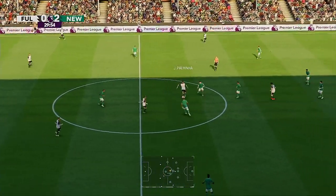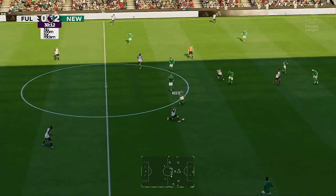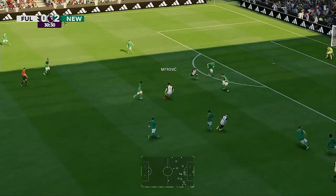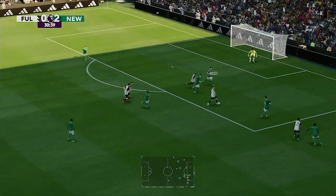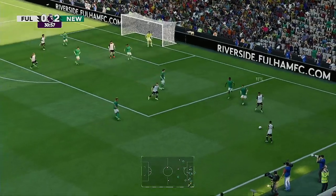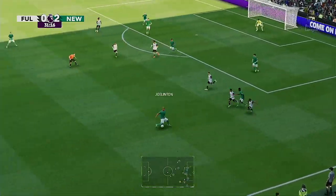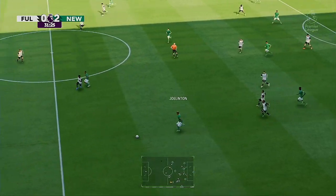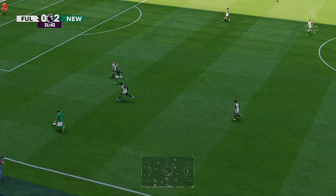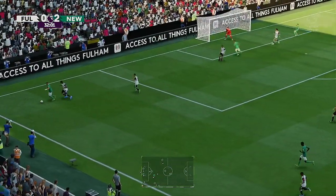Palhinha. Harrison Reed. Alexander Mitrović. Oh, a great chance. Not so much given away as cleverly won. A chance now for a quick transition. Options available in the middle.